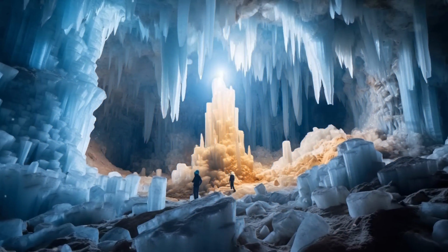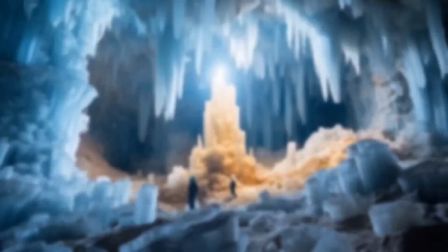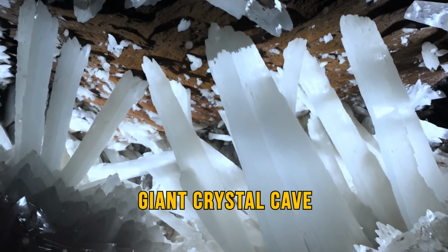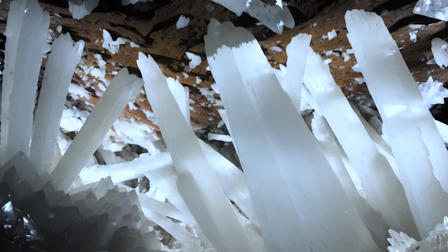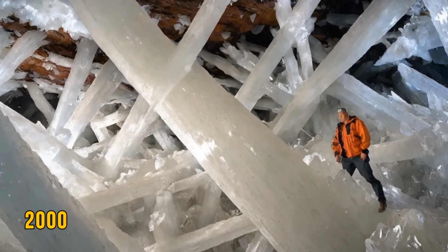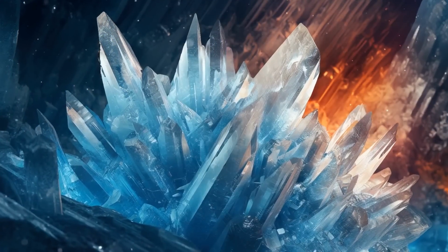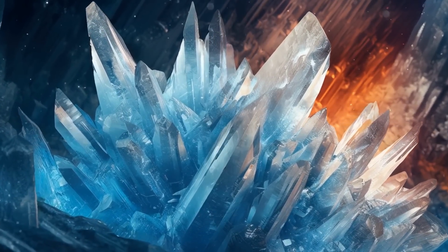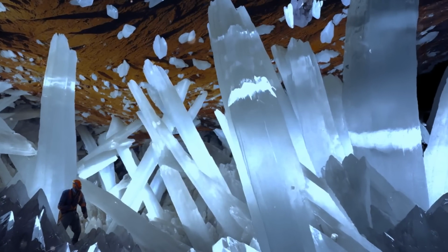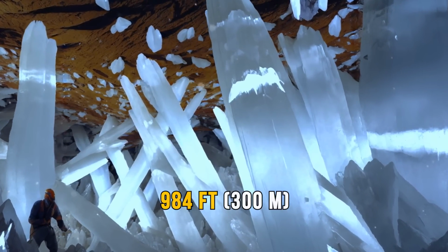Now, I'm going to take you to another cave. It's no less amazing, but looks very different. This is the Giant Crystal Cave, aka the Cave of the Crystals, in Mexico. These ginormous crystals were found in 2000 by a mining company after the water was pumped out of the cave. 2 miners then saw the crystals after entering the drying cave on foot. These awe-inspiring crystals are actually massive gypsum pillars hidden 984 feet underground.